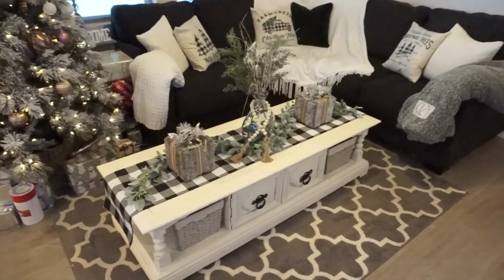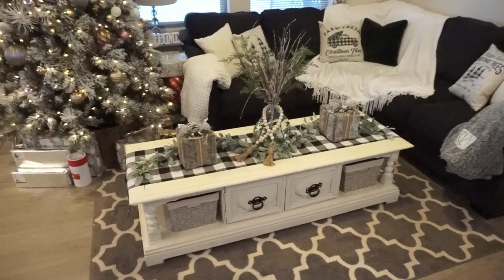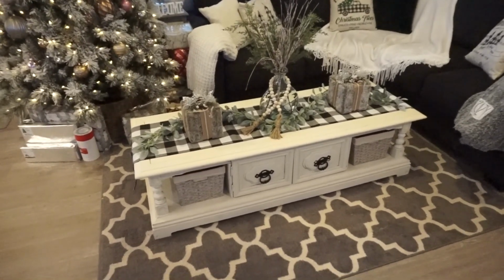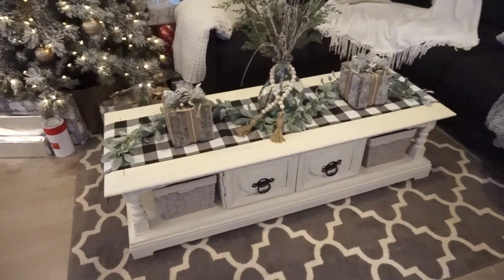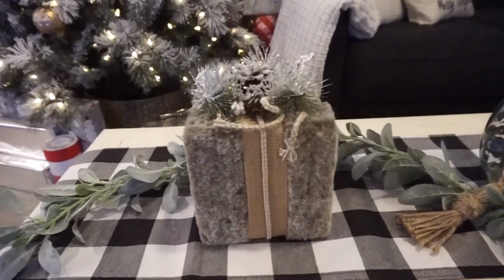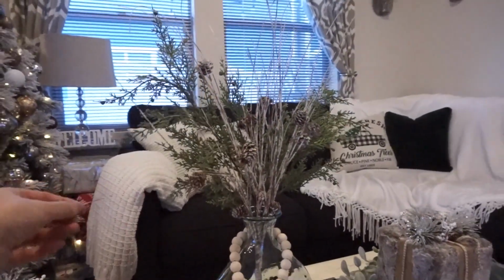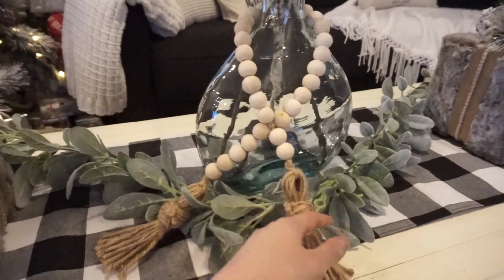I did go into detail in my Decorate With Me's where all of this is from, but I will quickly go over a few things. So my coffee table is from Facebook Marketplace. So unfortunately I cannot link that. Most of this stuff is from Hobby Lobby. I got the table runner, the garland, these presents, and I did also get these picks from there as well. I got the clear vase from Kirkland's, and then this is from Ashley Homestead.